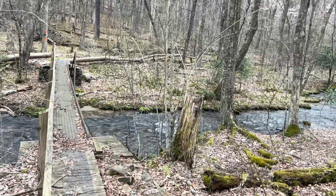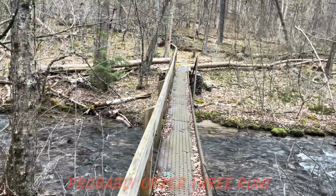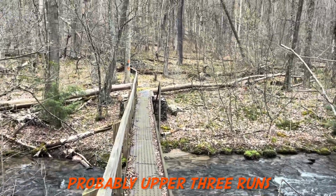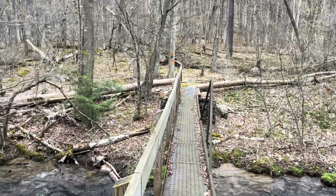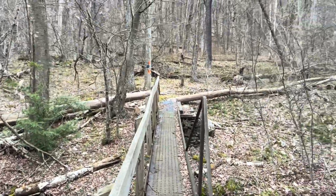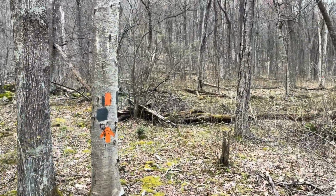We just crossed this little forest road. I don't know what the name of this creek is. If I can figure it out, I'll put it in. But we got one more climb left, and it's not as steep as what we just came down. And then everything else will be pretty much flat back to the cars.